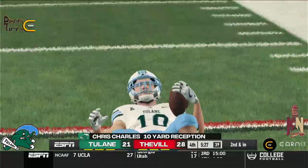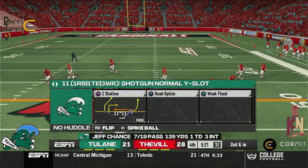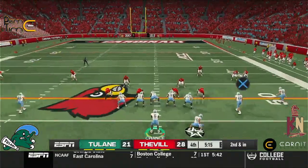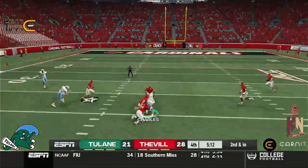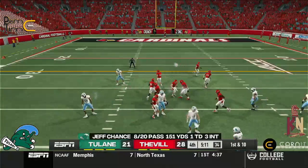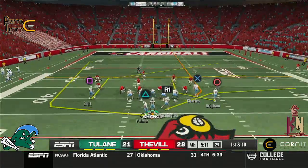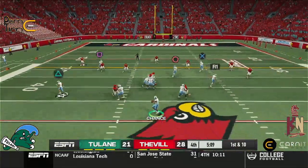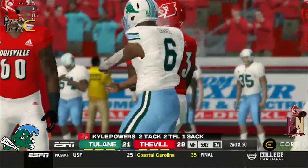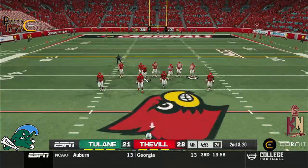And he's taken down around the 49-yard line. 10 yards. That'll make it second and inches. Tackled at the 39. First down. And he is drilled at the 49-yard line. They find themselves in a hole here after that sack. It's second and long.